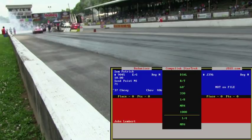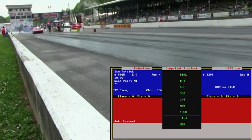Sam Patrick pulls up next, making the tow down from Sandpoint, Michigan. 37 Chevy. 406 Chevy power plant under the hood for the E-gasser. Right side, the Camaro. I believe that is a C-gas Class 5 machine.